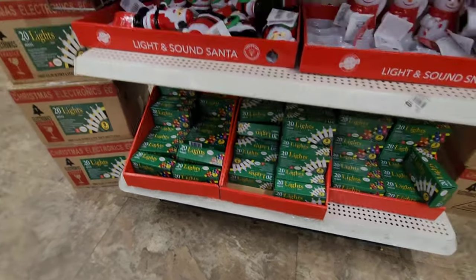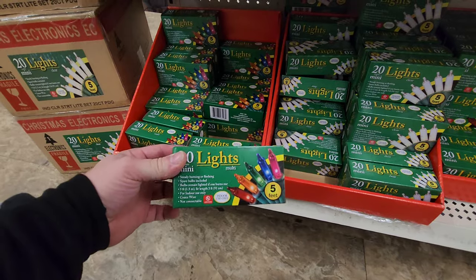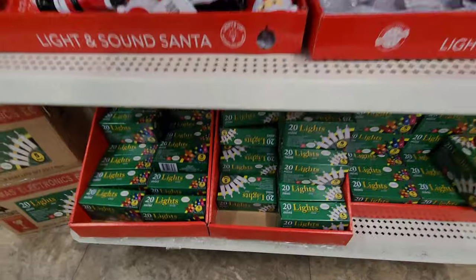They even have 20 count Christmas lights. They have clear and multicolor ones. And I've bought these. I have this on that tree. They work great. And I've even bought the Halloween ones here too. They work perfect. No problem with them.